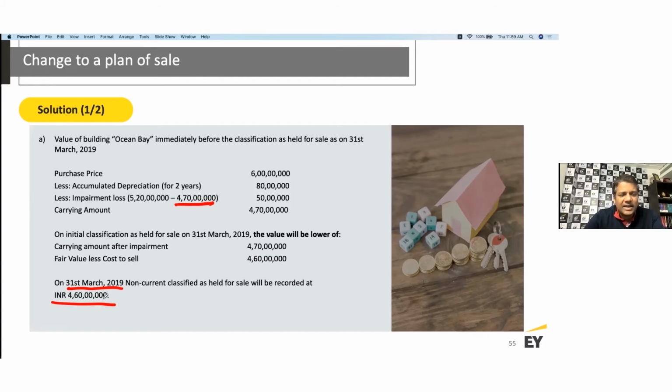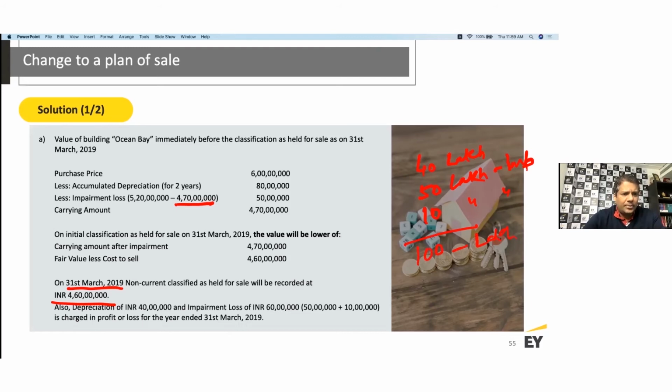So in a sense, I'm going to record lots of losses, right? For March 19, first I'm going to record 40 lakh of depreciation for that year. Then I'm going to record 50 lakh of impairment, and then another 10 lakh of impairment. So the total P&L hit is almost 1 crore, right? 100 lakhs, 1 crore in 31st March 2019. In a way, that gives me my revised carrying value of my building, which is classified as held for sale, at 4.6 crores, right? I'm recording an impairment loss of 60 lakhs as charged to profit and loss account, which is what I was trying to do here. Almost a crore is gone.